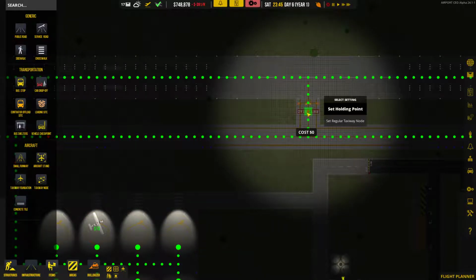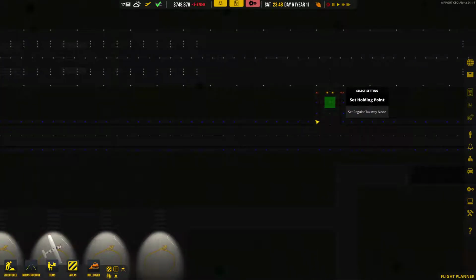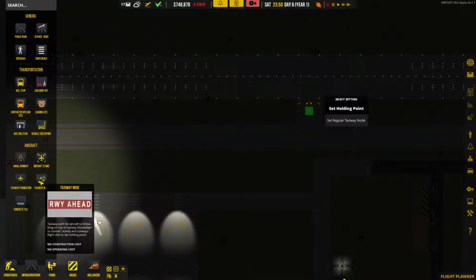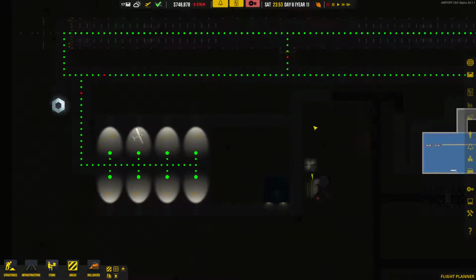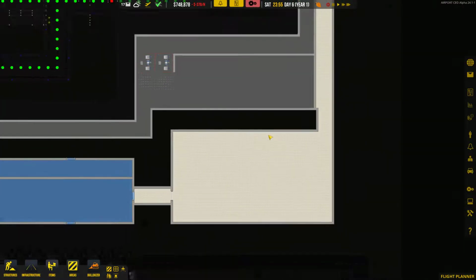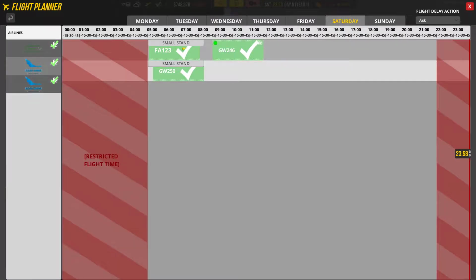Taxiway node, and I want to go set that, and set the holding point runway ahead. Yeah, that's really good. Infrastructure, taxiway nodes, runway ahead, and we're rock and roll time. Okay, let's see how that goes. We're looking at possibly doing baggage reclaim, but then again, I was hoping to see if these guys would be manned. Let's check out the flight schedule.